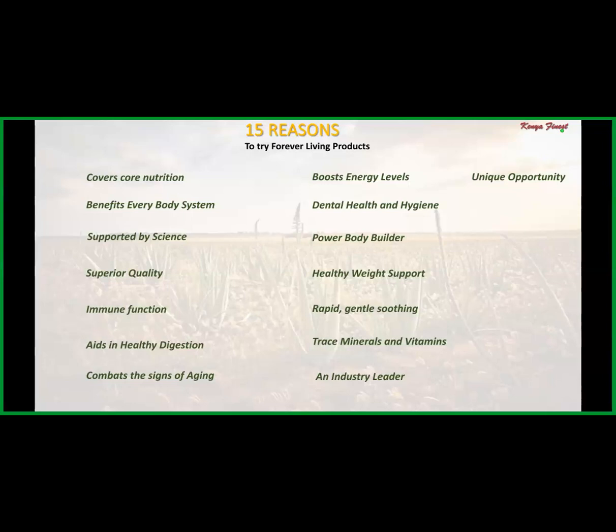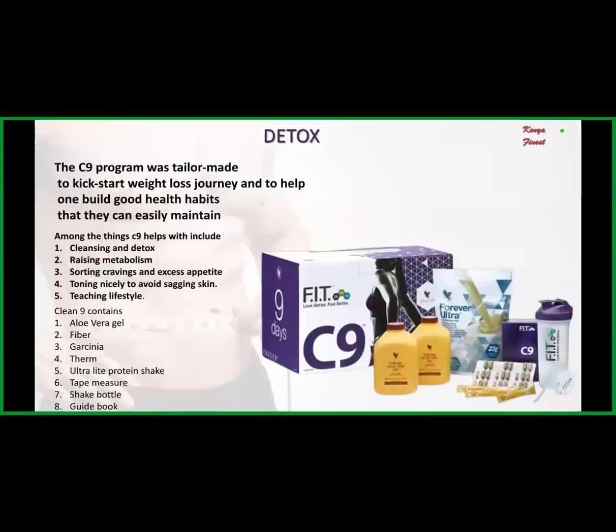We are an industry leader, and we have an amazing and unique opportunity that anyone can take advantage of, and get to where they want to get to with their life, their finances, their health, and whatever else they want to look at, if, for example, even travels.